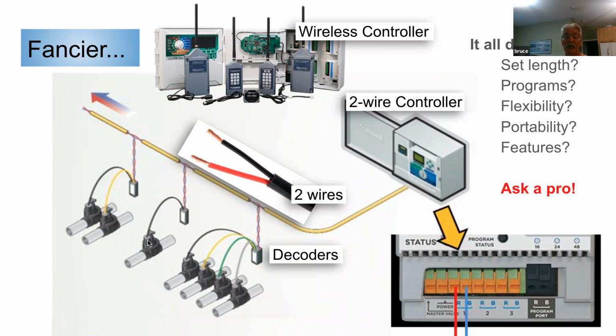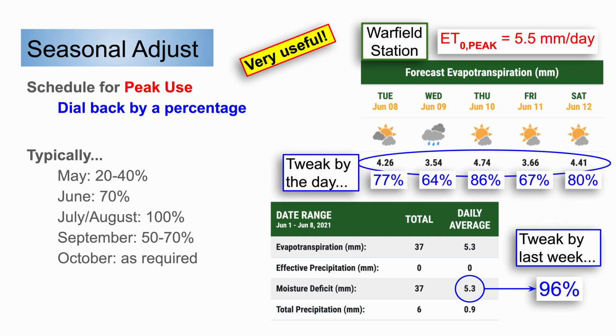So a decoder system allows you the ability to expand up to 50, 100 zones, depending on the controller you get. So that's very beneficial as you want to develop an area. You have the ability to keep adding zones to it without having to worry about how much wire you have. This slide is up. It was one that was up earlier.